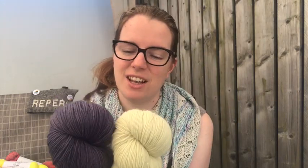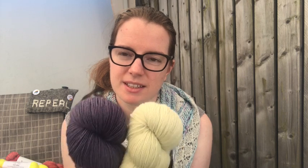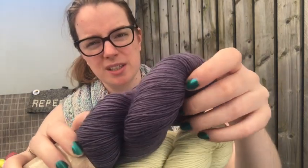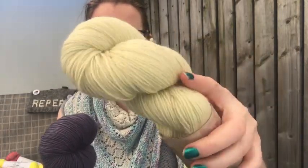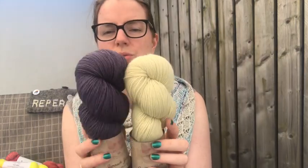I love this. I was thinking, it's going to be a two-color shawl. I'm thinking about getting some more to maybe do a Timely cardigan. Two more, like another black, another. This is like a navy purple. Oh, it's just beautiful. And this is like a really light greeny yellow lime, a super light lime. It's beautiful.